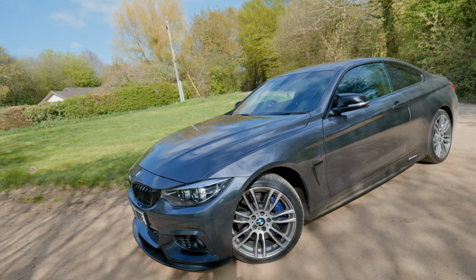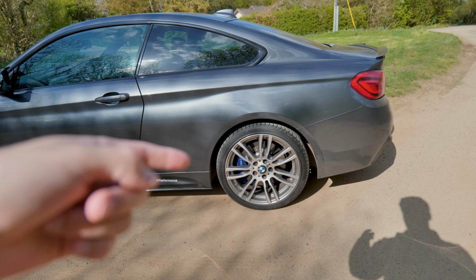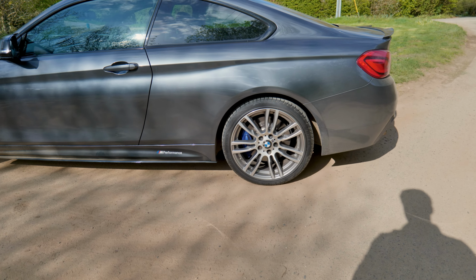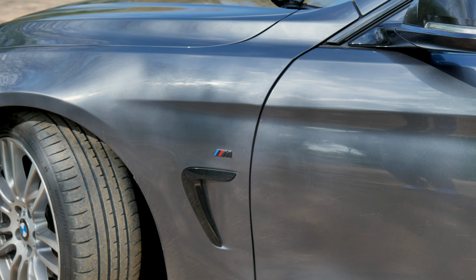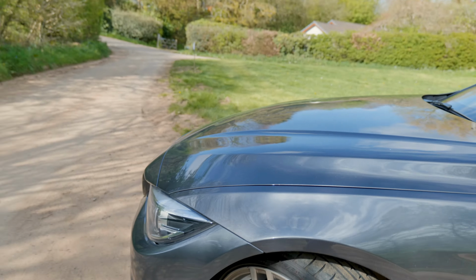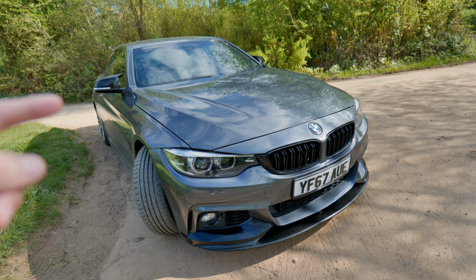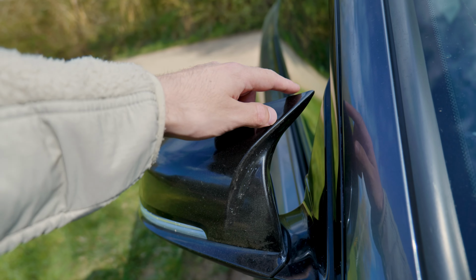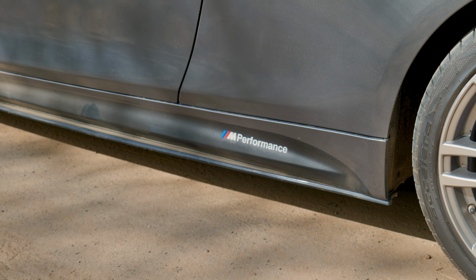So the first thing I really like about my BMW 4 Series is the way that it looks. So this particular car is an M Sport, so it has some non-standard features like the M Sport brakes, so it's got blue calipers. It also comes with some M badges here and there on the wheels, on the steering wheel. But this particular car has had the M Performance body kit put on it, which includes the front splitter. As you can see, it's got this spike, which isn't standard. It's also had these M Performance side skirts put on.